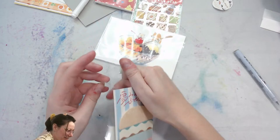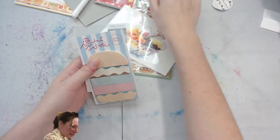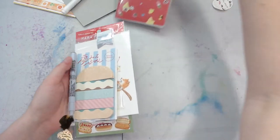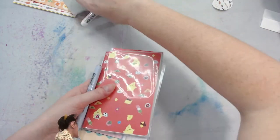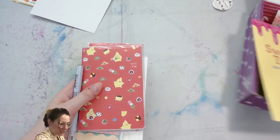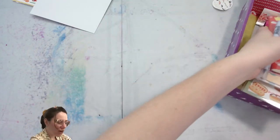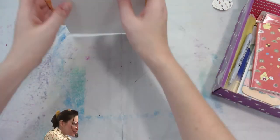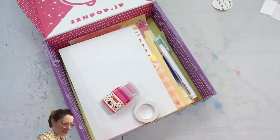All right, so it is time for me to crunch the numbers and tell you guys what the March Zenpop box cost. And I also need to look up what I paid for the March Zenpop box. They all kind of cost around the same, which makes it harder for me to remember, honestly, because it's like, is it 36? Is it 30? I don't remember. So this is our box.